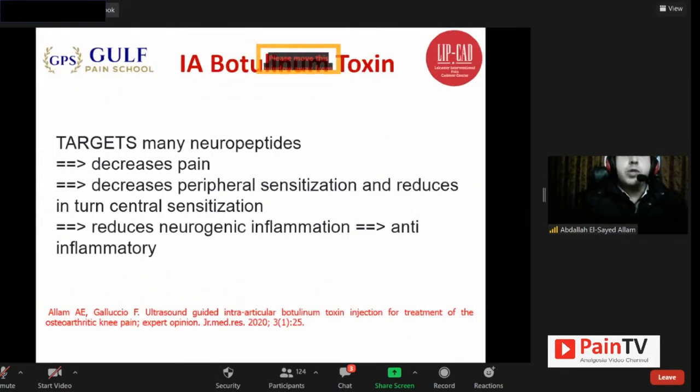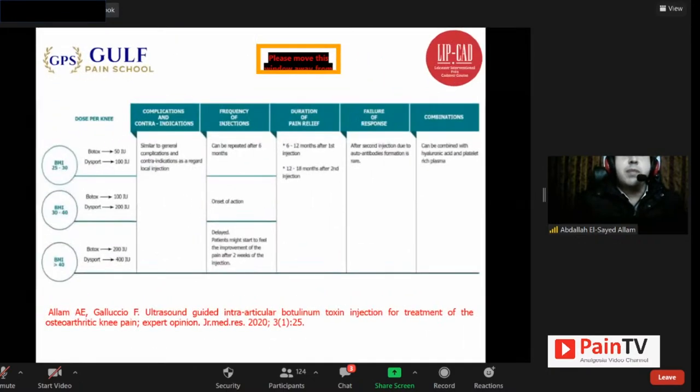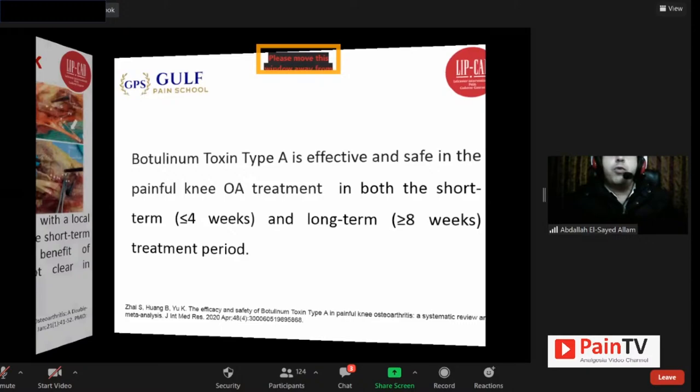Intra-articular botulinum toxin targets many neuropeptides, leading to reduction of pain and reduction of peripheral and central sensitization. It reduces the neurogenic inflammation, having an anti-inflammatory effect. And in this table, Dr. Feliz Galicio and I suggest a body mass index-based dose regimen according to our experience for patients with knee osteoarthritis. And in this meta-analysis, botulinum toxin type A is effective and safe in painful knee OA treatment in both short-term and long-term periods of follow-up.